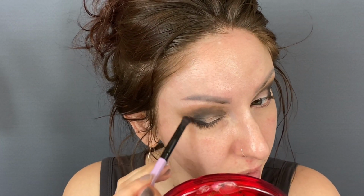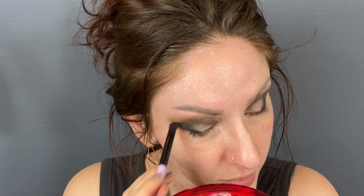They're a different texture than, say, Be Perfect. Or even like Beauty Bay. Be Perfect and Beauty Bay are probably some of my favorite shadows, but these are definitely up there for me, but they just have a different feel to them. So it's not that I dislike them, it's just that I'm kind of playing with the textural element of them.